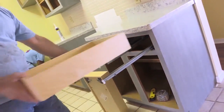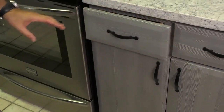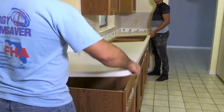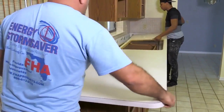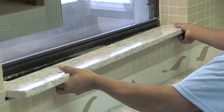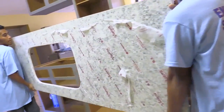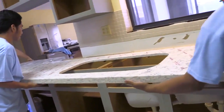We were removing the old drawer boxes so that we can install all new heavy-duty drawers with new glides with the soft close drawers. And we were also prepping the area for the new countertops to come in. They had laminate countertops that they wanted to have removed and to have installed new quartz countertops, which have been installed today and absolutely turned out magnificent.